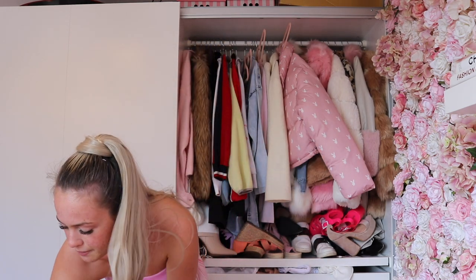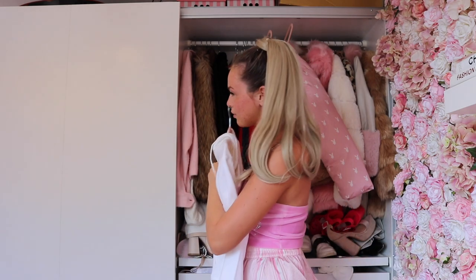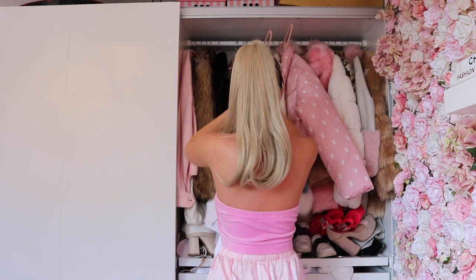It's going in there. I completely forgot I even had this. How? I got this off Depop. Well, it's from Nike, but it's off Depop. What unreal is that? Oh, I just stepped on my laptop.